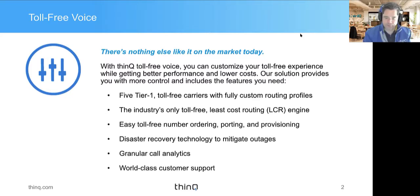We also make it really easy to number port and provision toll-free numbers. And you really do get that disaster recovery technology to mitigate outages. The way that works is that you can use our granular call analytics to pull PCAP records for all the calls that you make, and you can see if you're having a call quality issue or a deliverability issue, if something doesn't sound quite right. You can use our tools to trace the entire SIP ladder of a SIP call with a PCAP and say, oh, this carrier down here at the end is having issues today in this location. Then you can log in and place a temporary route block, so that it will not continue to be a problem in your call center or however you're using your header number. Then you move on with your day.